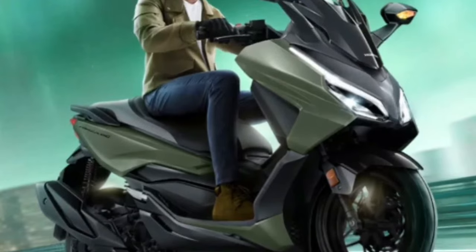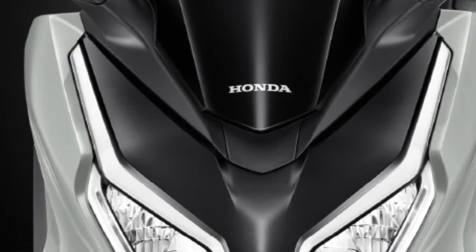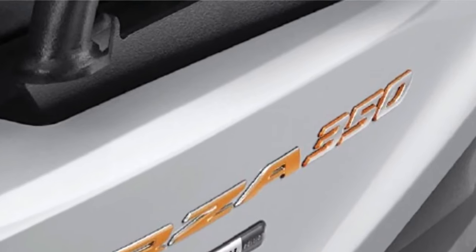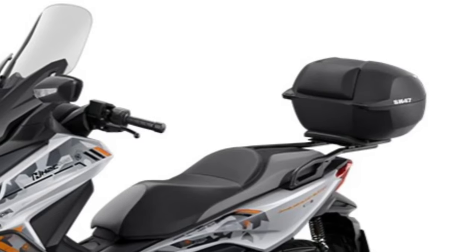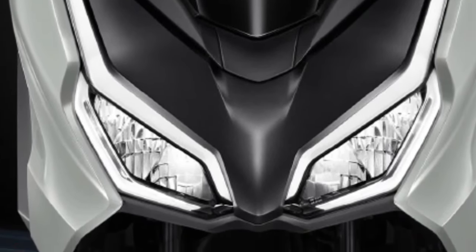The 2025 Honda Forza stands as a testament to Honda's ongoing commitment to excellence in the scooter market, blending advanced technology, refined design, and unparalleled comfort.